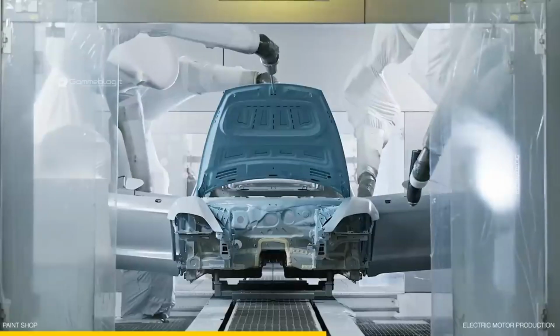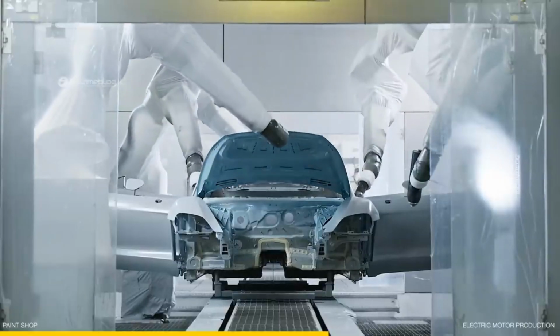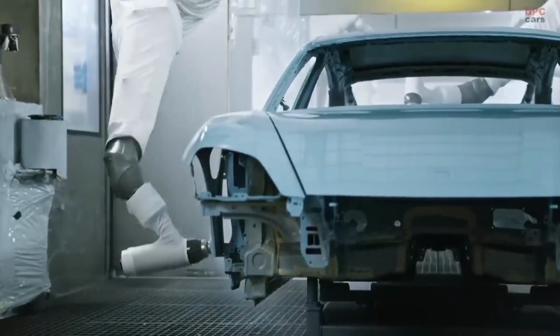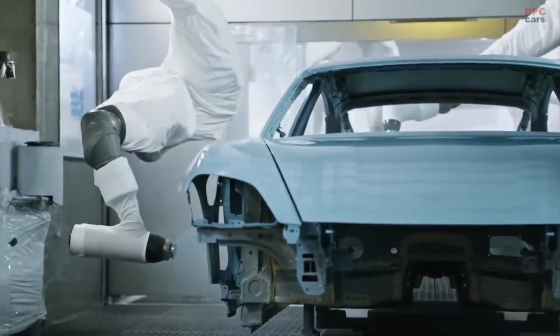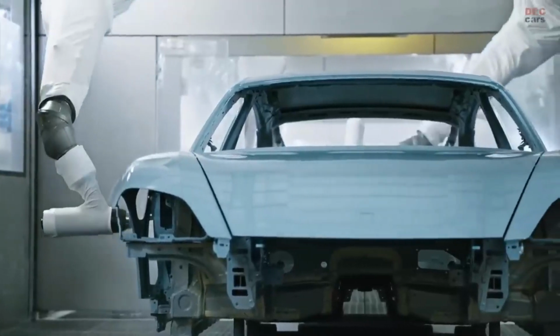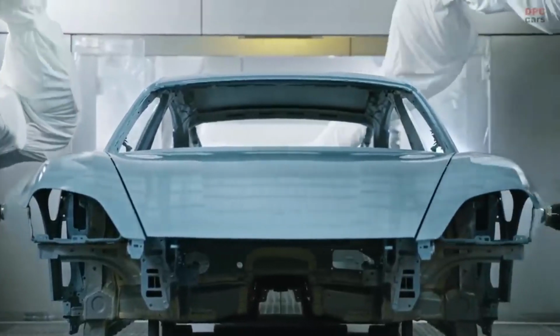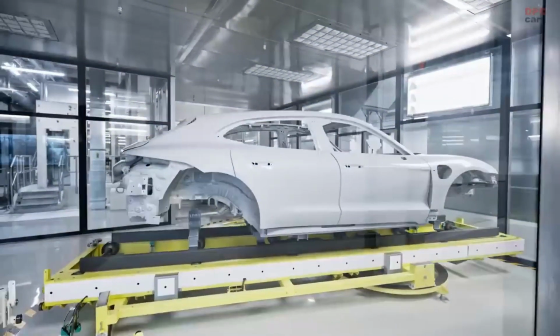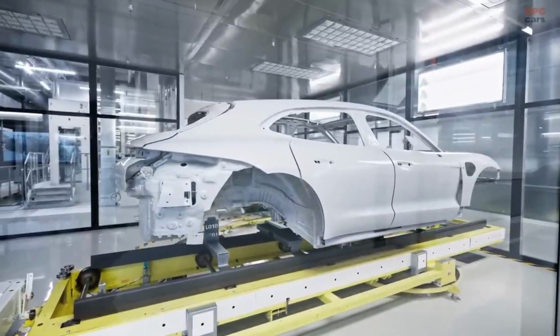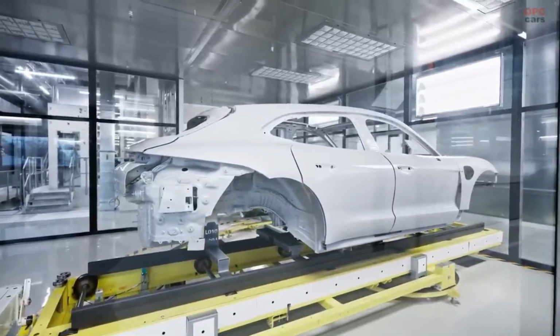To minimize environmental impact, the Zuffenhausen paint shop is equipped with cutting-edge air purification and filtration systems. Overspray is collected and filtered using an innovative dry separation process, reducing water and chemical waste. Air used during spraying is cleaned and recirculated, and energy consumption is tightly controlled through smart building management systems.